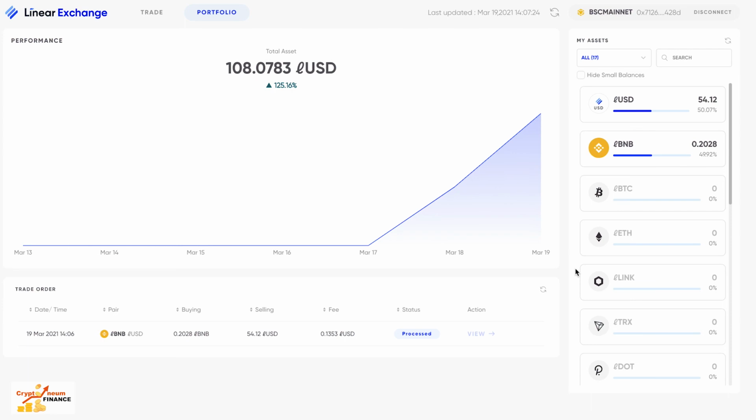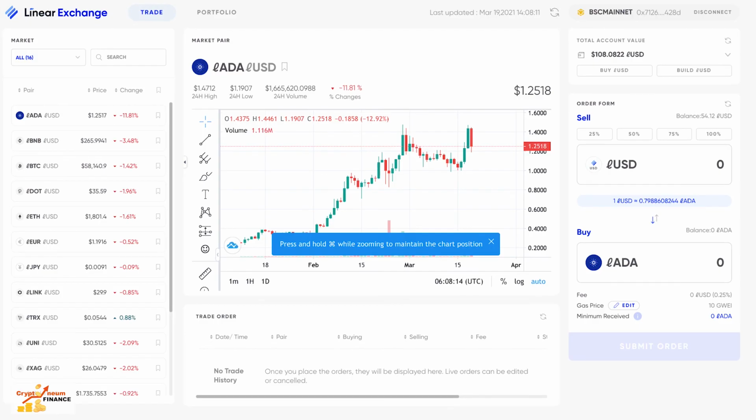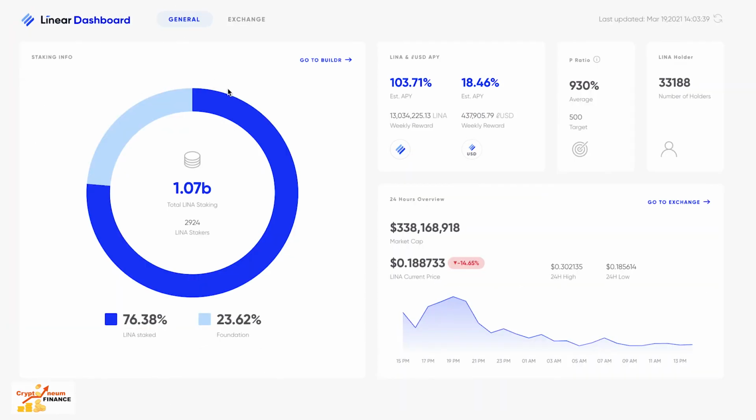And yeah, you can also go to portfolio and check it out from here. So I have already here the LUSD and the LBNB. So that is both there. So that is it for the exchange. Let's go back to the dashboard.